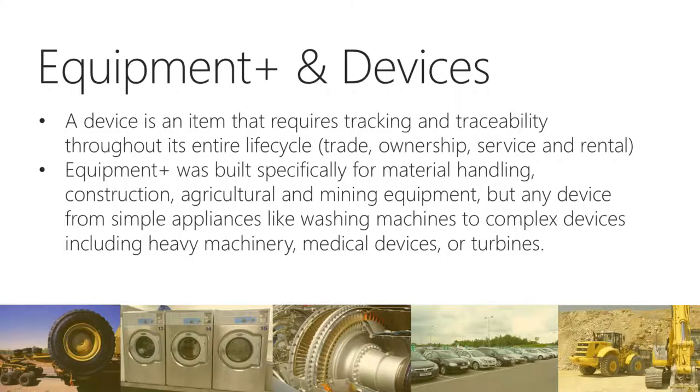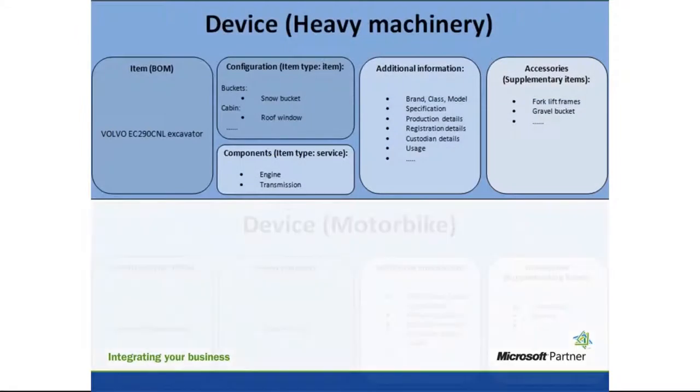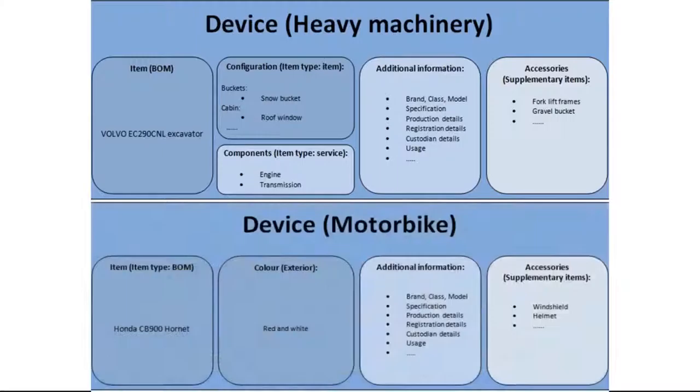But any device from a simple appliance to a complex machine is appropriate for Equipment Plus, as long as the tracking and tracing of the device, as well as the device's composition and/or configuration, is important. Here is an example of some of the details captured by Equipment Plus, using a car as an example. Here are some more examples, in this case heavy machinery and a motorbike.